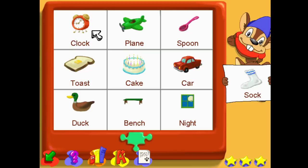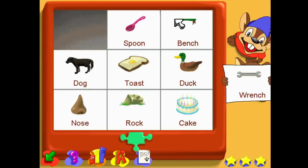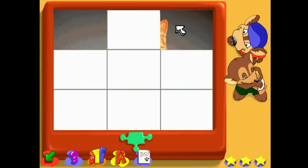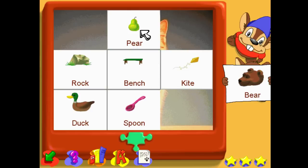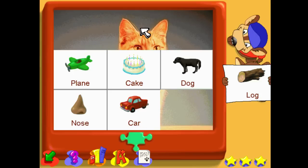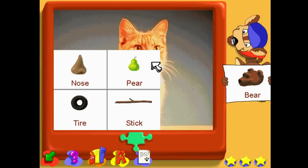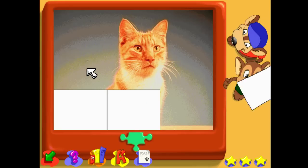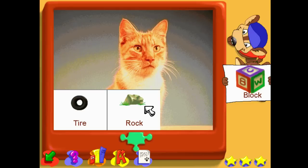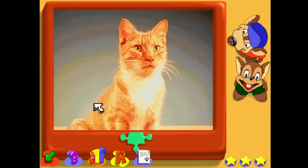Find the object that clock. Find the object that bench. Find the op stick. Find the pear. Find the ob dog. Find pear. Find the object that cake. Find rock. Find plane. Great job! I'm not puzzled at all anymore.